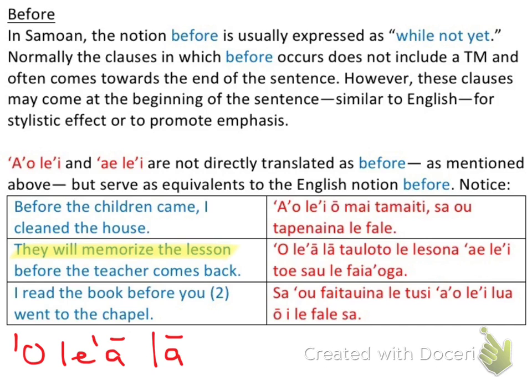Will memorize the lesson before the teacher comes back. And again, if you wanted to, you could do memorize and then the emphatic forms of that. You could say olea tau loto. By the way, that is what comes next. Olea tau loto I la ua. You could do that, but that's not the normal way of saying things. When we get the chance of using descriptive pronouns, we use that because we're wanting to put an emphasis on the memorize part, and that's how we do that in Samoan.